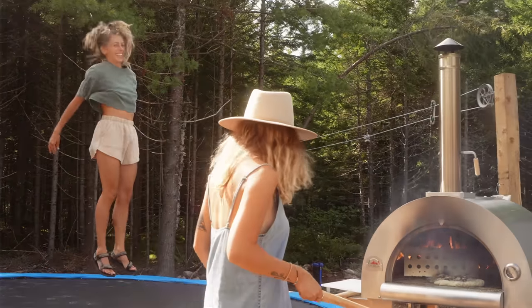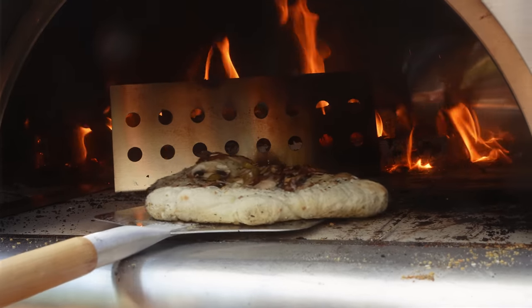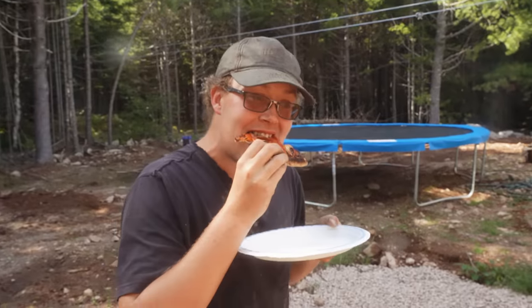Trampolines and pizza! Ooh, I'm dating a 12-year-old. Is it the best pizza you've ever had? Yeah, team! That's really good!